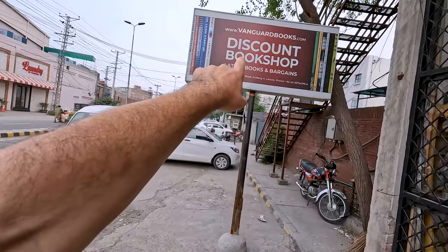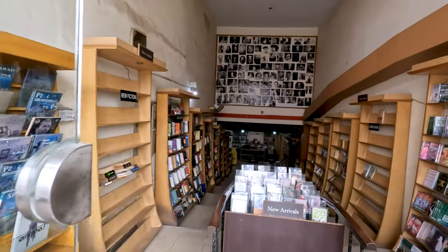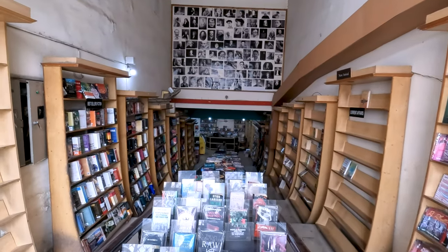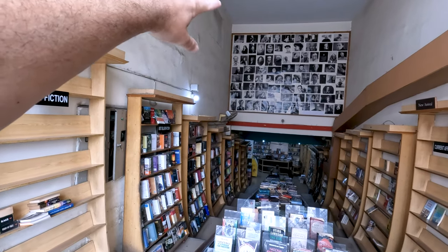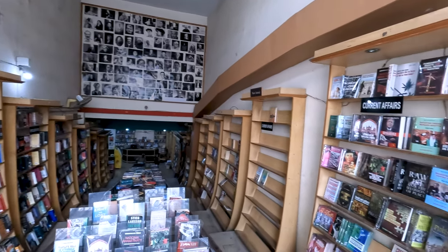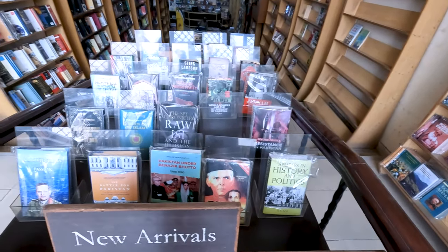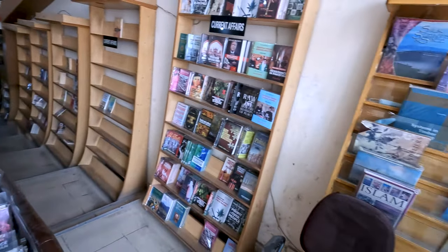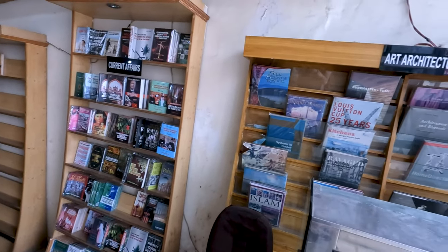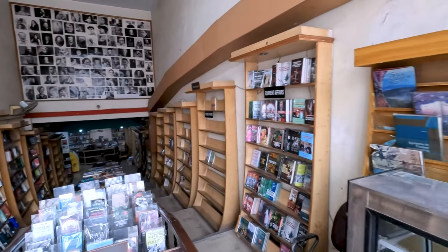We've got a discount bookshop with the latest books and bargains. Let's actually hop in here. I love a good bookstore. Salam, salam. Wow, really cool. I got some pictures of, I believe, maybe famous Pakistanis on the wall there. Looks to be some new arrivals. What's new? Studies in histories and politics. Looks to be a lot of books about Punjab and Pakistan culture and things like that, art, architecture. Shukra, shukra.